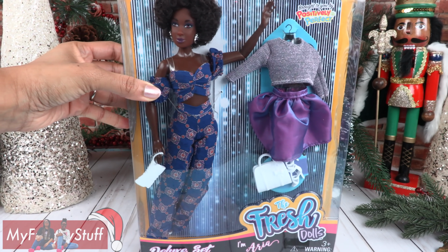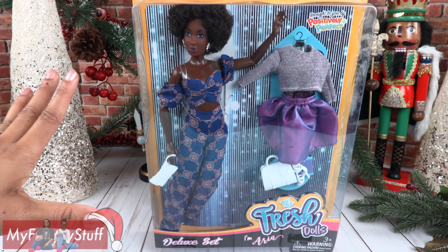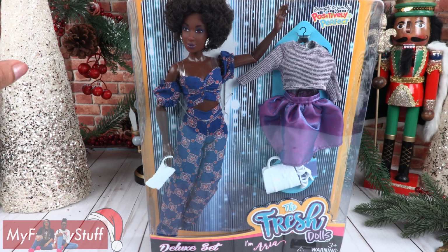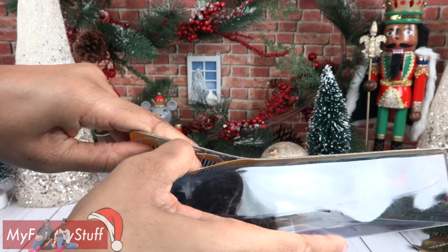Let's take a look at Aria. She is new to the Fresh fam this year. This doll is a deluxe doll and she is available online at thefreshdolls.com and at Walmart. I have already seen her on the shelves. Let's take her out of the box for a closer look.